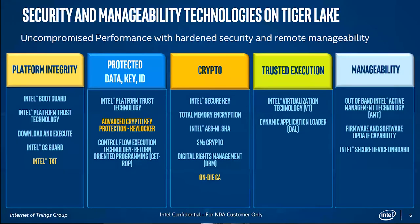Basically, when you want to do the encryption, we have an instruction called AES-NI to encrypt the data. But they will use a key from the AES-NI to encrypt your data. But your key, you will store in the memory. If let's say it's a permanent one, then there will be a challenge. So this advanced crypto key protection is helping you. It's just like a one-time password temporarily in the memory, and then they will change the key frequently. So this is also another technology they have in this Tiger Lake, right? So every time they will refresh the key to encrypt it.